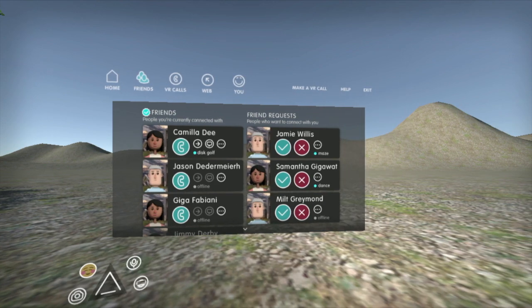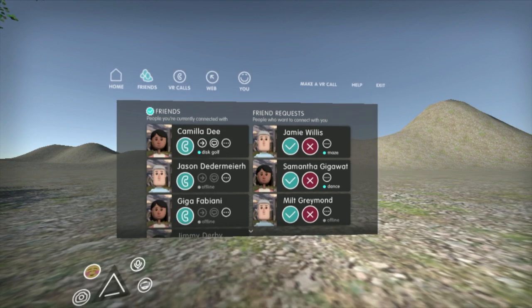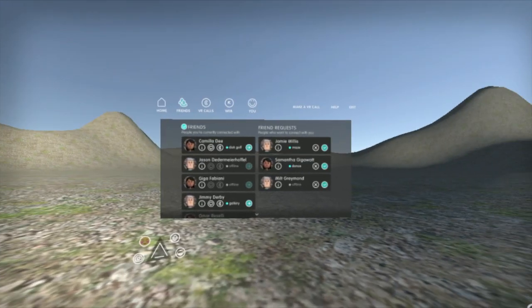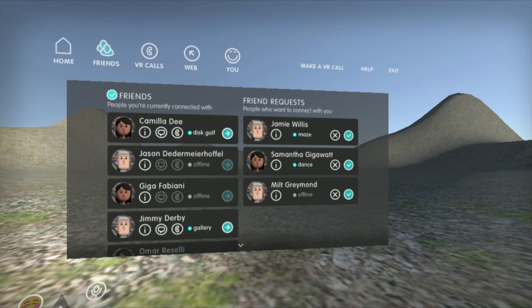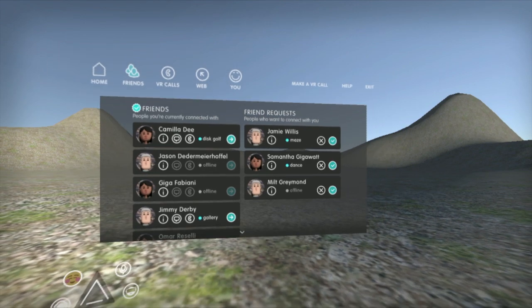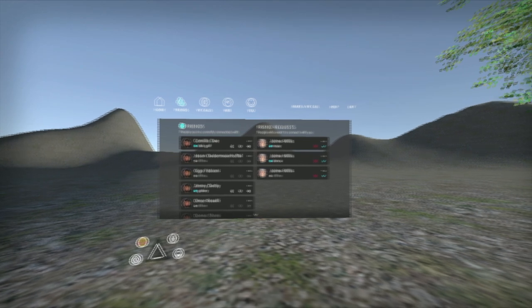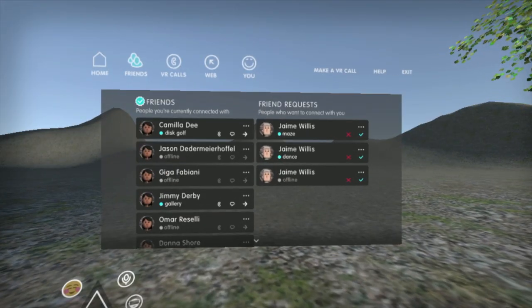So this is an early prototype of the friending system, and we were just trying to figure out how much information was comfortable for people to read, and we ended up with something in the middle here, which is very similar to what we would have on mobile. I think that was insightful, and it allowed us to have a pretty decent mobile first strategy where a lot of the menus that you see in AltSpace are also straight ported into the mobile app.